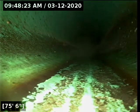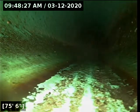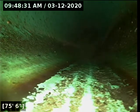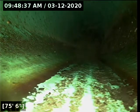Okay, so here at approximately 75 feet, this appears to be where the curb is located. So anything beyond this point would be the City of Portland responsibility, and anything coming back would appear to be the homeowner responsibility. We're going to continue pulling back from this point.